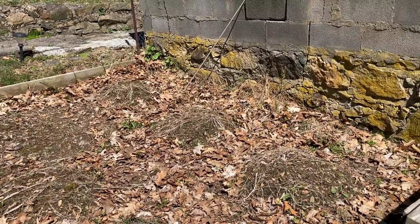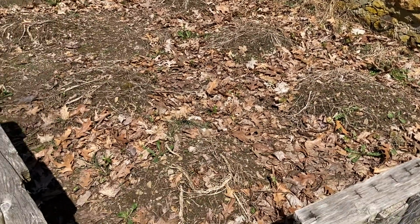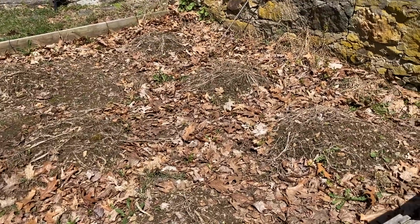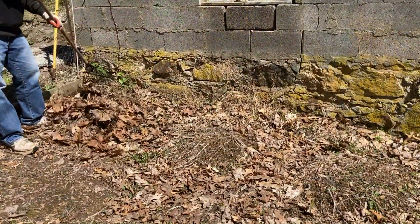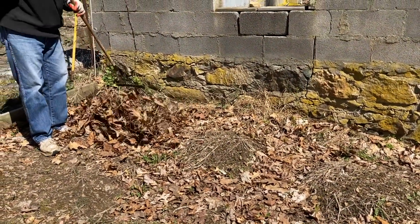Here we go. This is our pumpkin patch down on our lower property. We did rake it out in the fall, but as you can see, more leaves fell. And there are also mounds in the pumpkin patch. We are not going to be growing the pumpkins in mounds this year. It did not work for us.